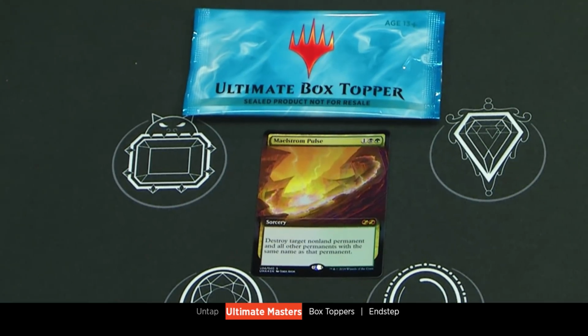When you open it up, the first thing that you see should be this Ultimate Box Topper pack, and inside should be exactly one card, the Ultimate Box Topper that comes with that box. Yep. So I'm very excited to see players start to play with these cards too. Absolutely. You know, they're really cool.